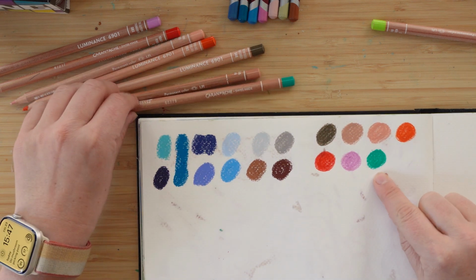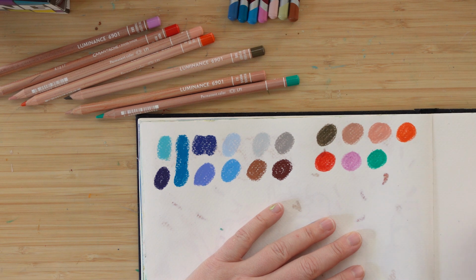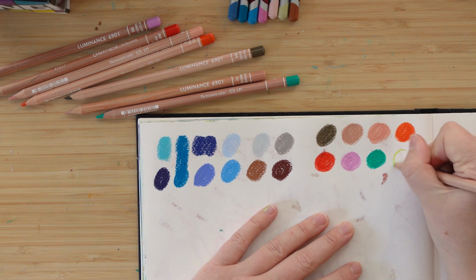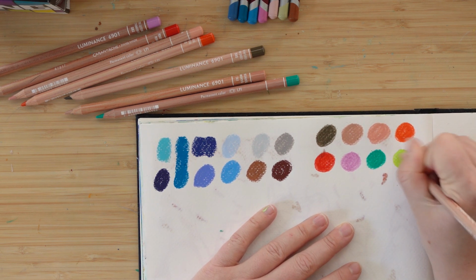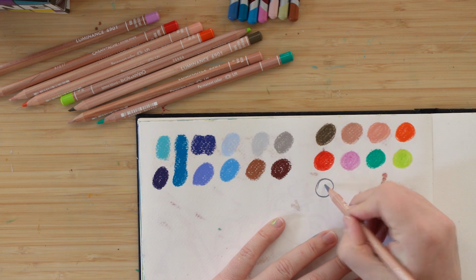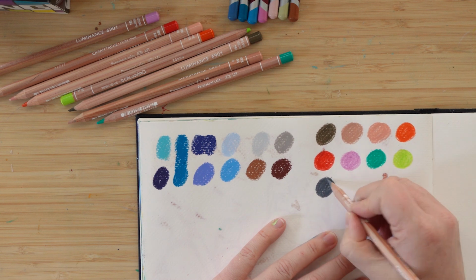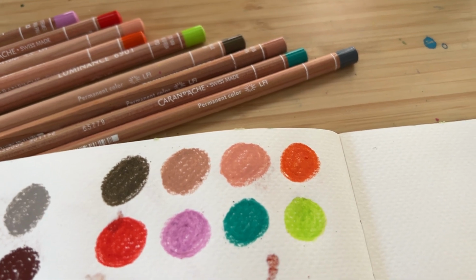And it's an interesting color. I don't know how much I'll use it. It's very, very vibrant. This one here is Spring Green and it's almost like a luminous lime green. And then the last one is Slate Grey, which kind of reminds me a little bit of Paynes Grey, but different. Those are all of my Caran d'Ache.